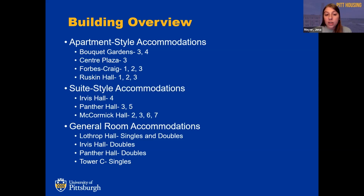Our suite style accommodations that will be offered will be Irvis Hall, and those are groups of 4, Panther Hall, which is a triple or a group of 5, and then there's McCormick Hall, who has sizes 2, 3, 6, and 7. And then our general room accommodations. So these are technically rooms that are not considered suite style or apartment style. So there's no general living space or maybe a kitchenette. So we have Lothrop Hall, which accommodates singles and doubles, Irvis Hall that are doubles with private bathrooms, Panther Hall, doubles with private bathrooms, and then Tower C, which is all singles.